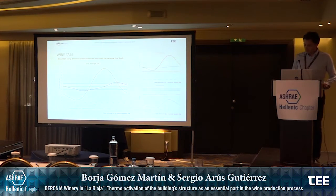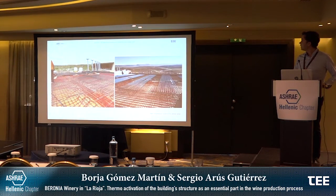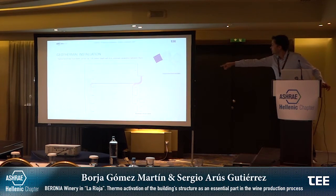So when we did the next simulation with the taps, these are the taps, installing the prefabricated concrete. And these are how they are distributed. You have 6 boreholes for the free cooling area with the production wine, and 6 boreholes for the comfort area.